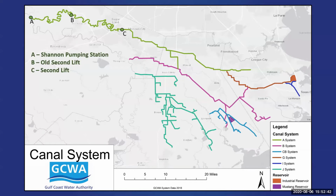And if you look at the top left of your slide, you'll see an A, B, and C. And I hate to try and describe what color green that is, but I'll just go ahead and go with A, B, and C. A is the Shannon Pump Station, and between A and B is Jones Creek. And B is the old second lift, and by the way, that is a term that is left over from the 1940s because there hasn't been an actual old second lift since the 1940s. And from B to C is Oyster Creek, and C being the second lift.